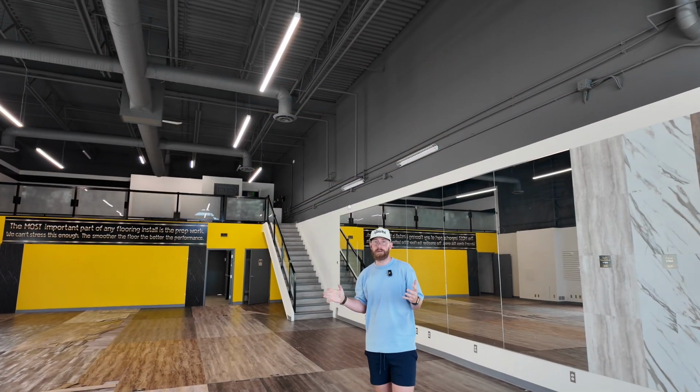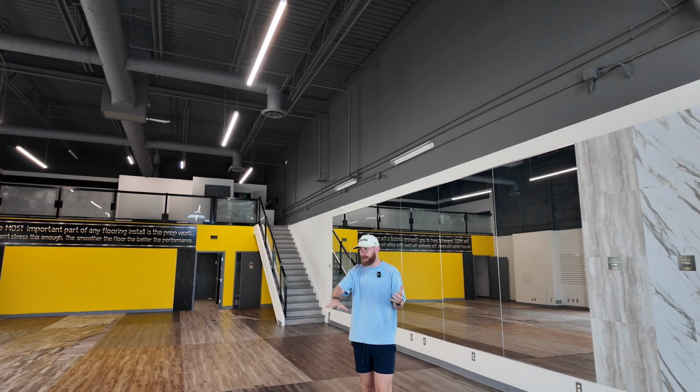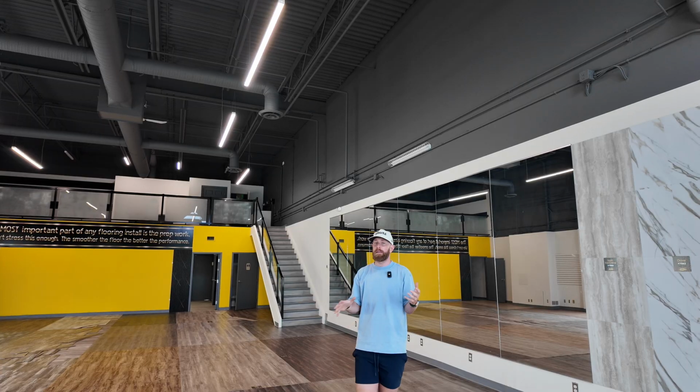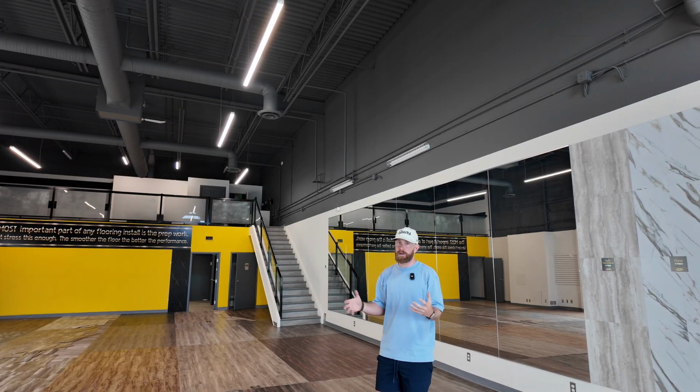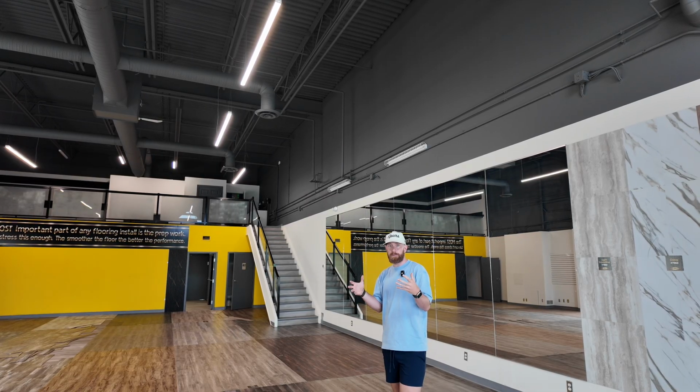Big thing for us, non-negotiable, is we want to have a ton of space. We need to be able to have obviously lots of floor space for our movement, and that's a big priority for us. We don't want to have it cluttered with a whole bunch of things. So that was kind of the concept with this space. Very open concept with it.